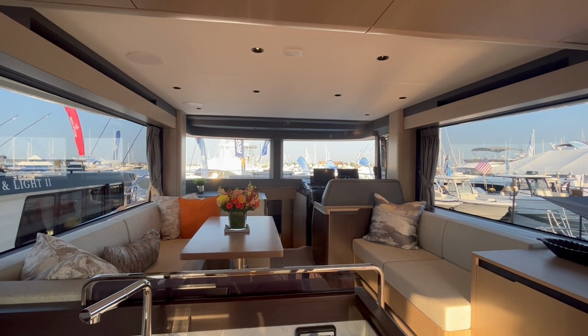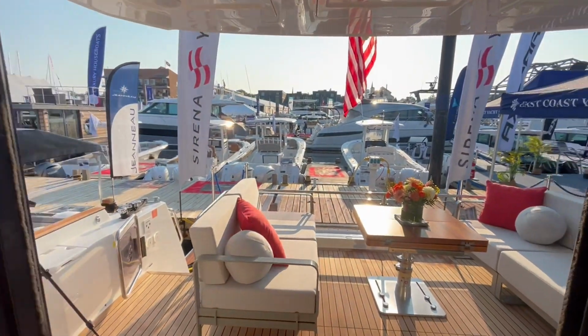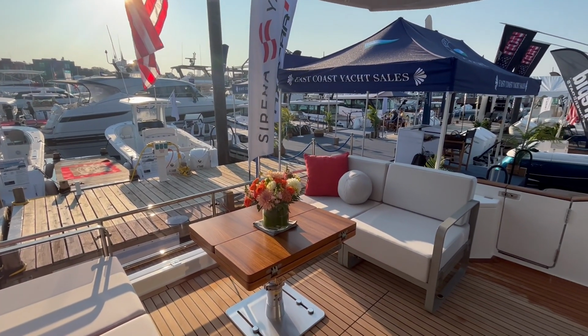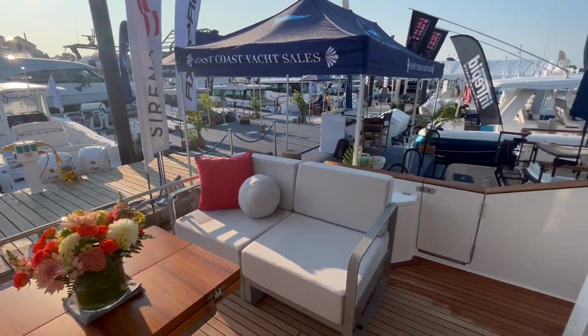48 feet. Sirena has really done a lot with this. Back out to the aft deck, back into this inviting space. I absolutely love this covered social space. Man, they really did a lot here. This is so great. That's the Sirena 48.